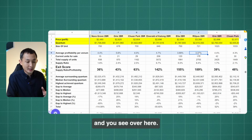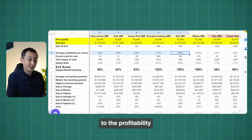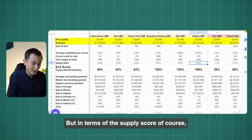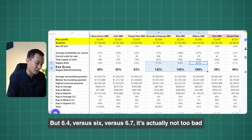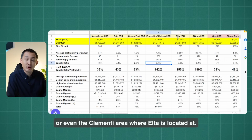And you see over here, so it's true, right? The 2-bedder profitability in those areas can't quite match up to the profitability of the other areas of all these popular launches. But in terms of the supply score, of course, Nava Grove supply is very, very low. But 6.4 versus 6 versus 6.7 is actually not too bad comparing with the Emerald of Katong area or even the Clementi area where Alta is located at.